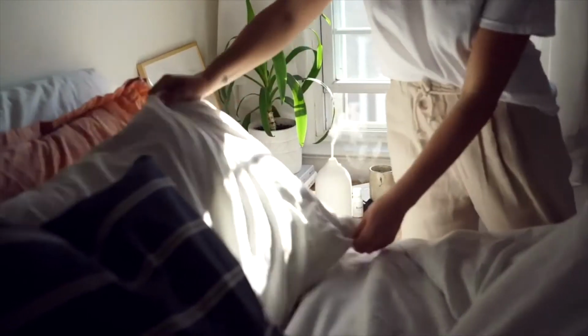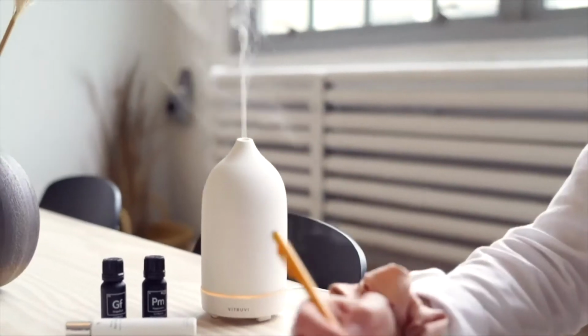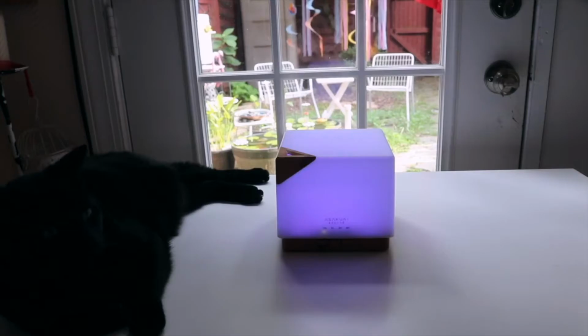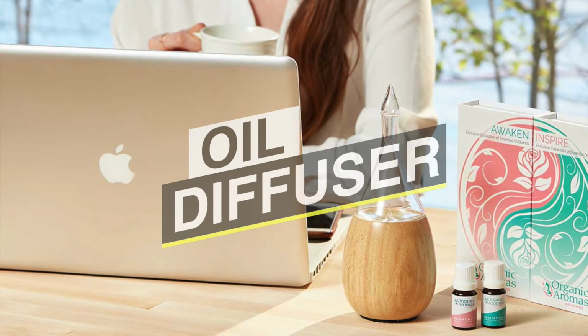An essential oil diffuser is a fantastic addition to any space. They are great for cleaning the air in your bedroom, bathroom, or kitchen, humidifying the air in your area, and bringing elegant aromas to your nose wherever it goes.